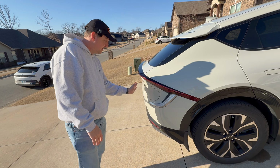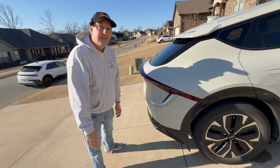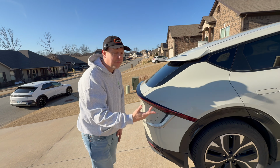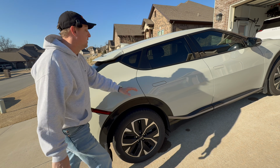Well, you're not hitting it. There you go. The charge port door does not open if it's been sitting for a while. Not even that long. It's been like 3 minutes. We really just pulled it up about 3 or 4 minutes ago. So what you have to do, unfortunately, is open a door or unlock it with your key fob.